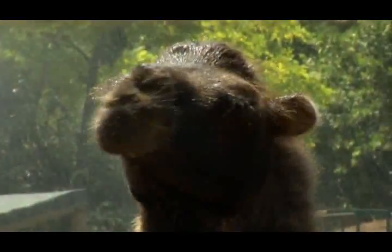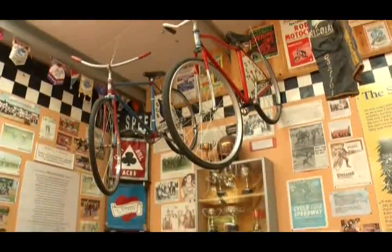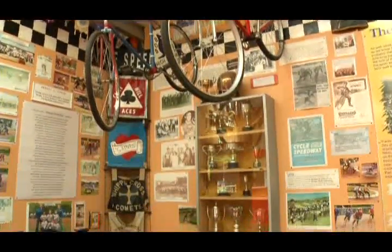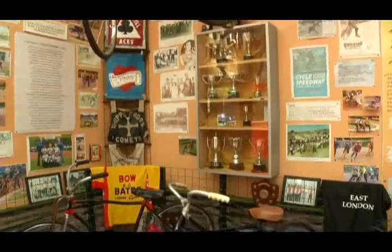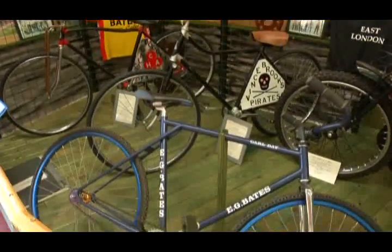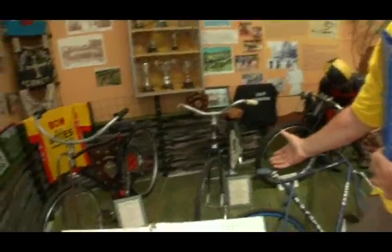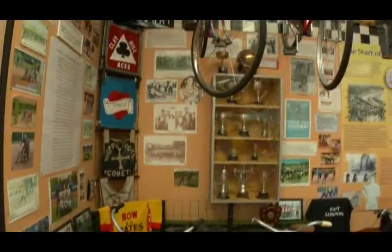The museum is situated in the Paradise Wildlife Park in Hertfordshire. Peter Sampson, the owner, was a Speedway rider. Cycle Speedway was the first thing that young boys did in London after the war. After the war, there were bomb sites all over the place, and the young boys went around and made bikes up, these type of bikes that are here, and the racing went on bomb sites.